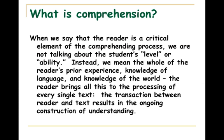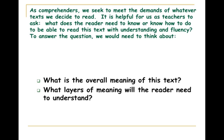When we say that the reader is a critical element of the comprehending process, we are not talking about the student's level or their ability. Instead, we mean the whole of the reader's prior experience, their knowledge of language, and their knowledge of the world. The reader brings all this to the processing of every single text. The transaction between the reader and the text results in the ongoing construction of understanding. And so as comprehenders, we seek to meet the demands of whatever text we decide to read.